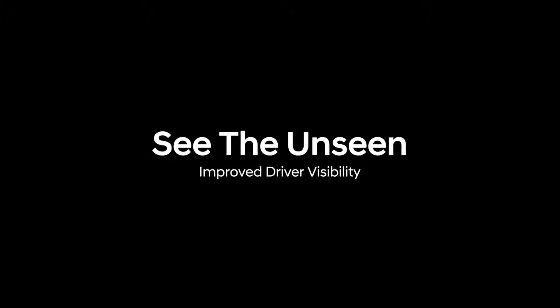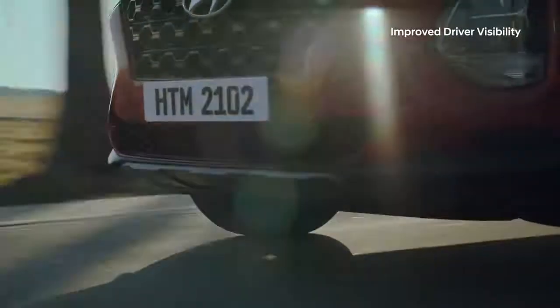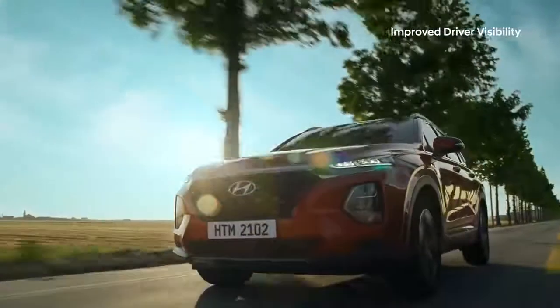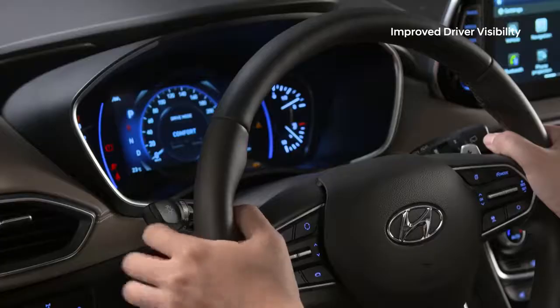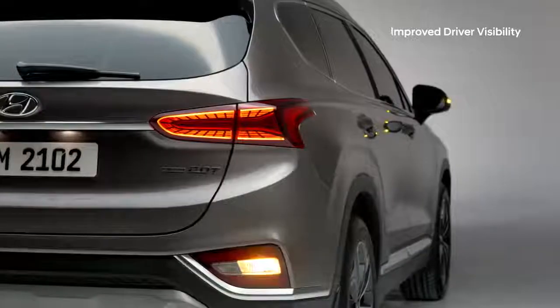Improve driver visibility. Visibility is critical for the safety of the driver and passengers. Visibility is particularly key when turning left or changing to the right lane.